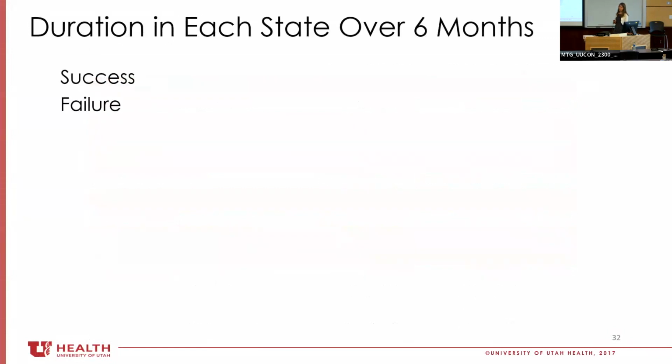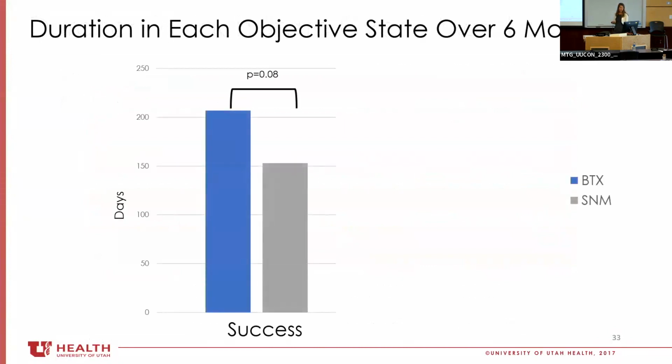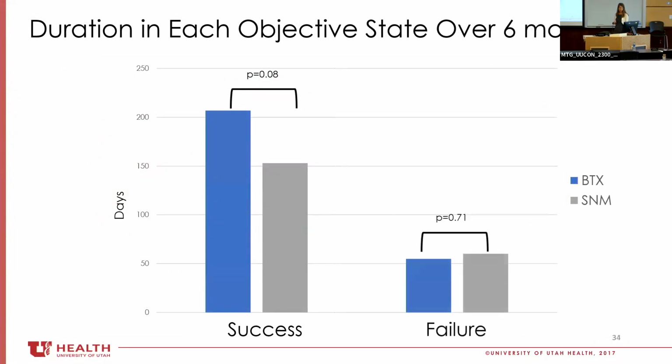Okay, so to our results, the first thing that we found using a Markov model was that we were able to describe how long patients were in each state, so in success and failure. And what we found was that there was really no difference in the duration of success between the two therapies, but that women lasted or were in success for at least 200 days. And thankfully, women were in failure for a much shorter duration, about 50 days. And again, that was not significantly different between the two groups.